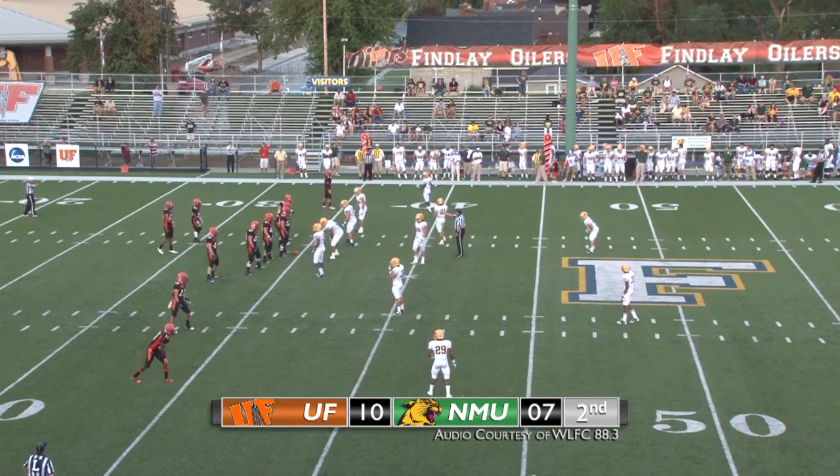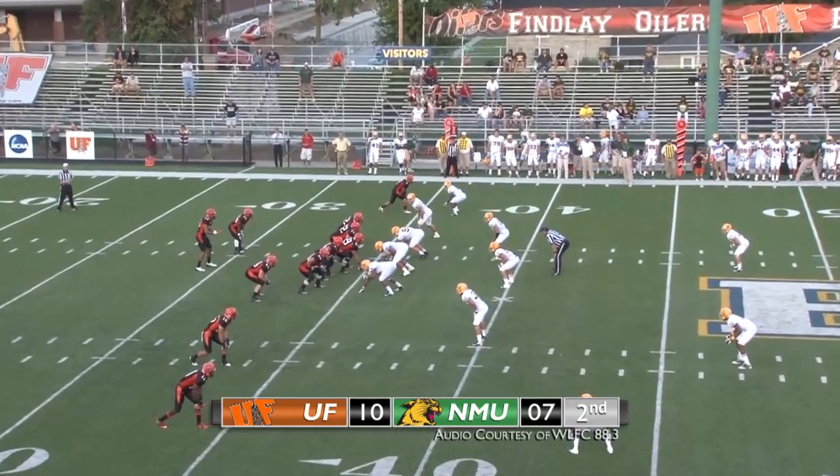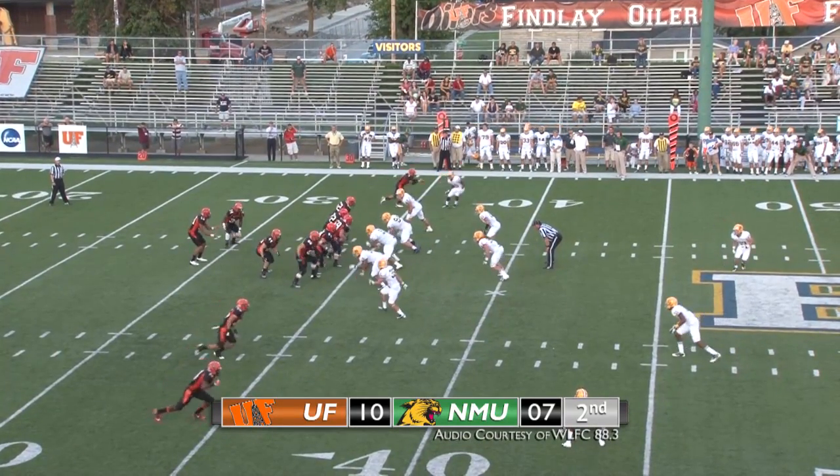Lloyd Henry comes out to the near side with Kovic. Out to the top side is Seth White. Slot man is Jared Brown. Monterey Williams to the left of Seth White. Move Brown in motion.